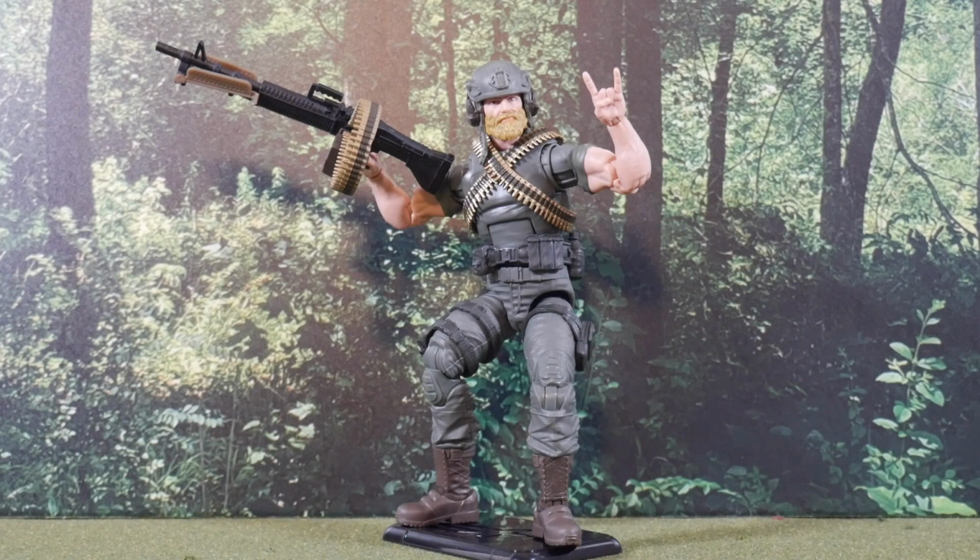Let me know down below, do you have number 71? And if you do, does that make this one a pass? Or are there enough differences here that you'll get this one too? Or did you miss out on 71 and can't locate him, so you're going to get this guy? Let me know what you think about the differences between the two, especially because those differences definitely stand out. They're not subtle in any way, shape, or form. And some good, some not so good. That's subjective. That's in my opinion. So let me know what your opinion is.